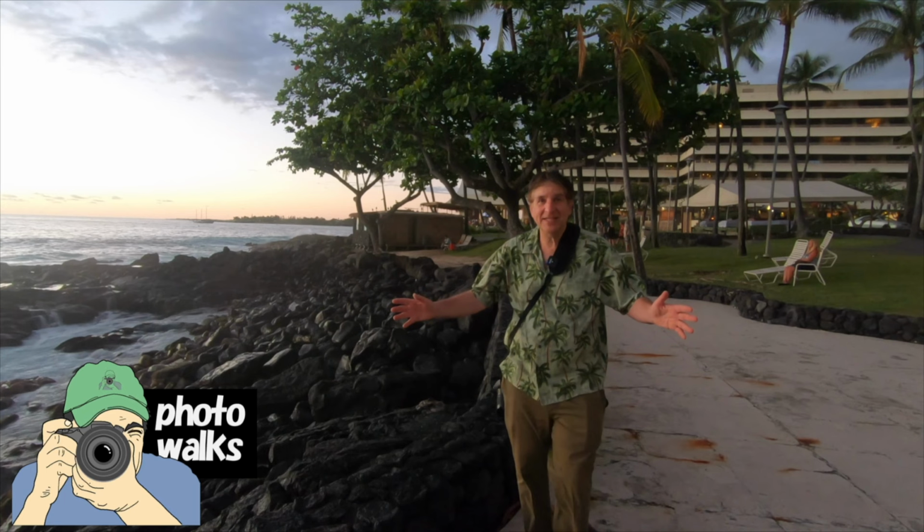Okay, the sun is set, the waves are acting up. It's time to say goodbye from our photo walk of the Big Island of Hawaii and, of course, the Kona section of town.